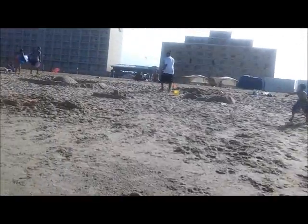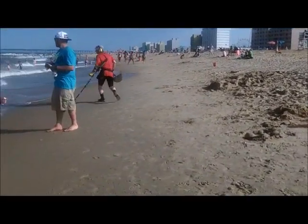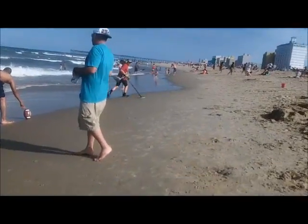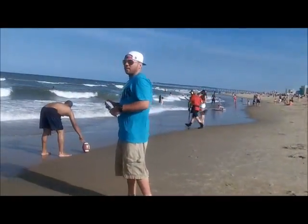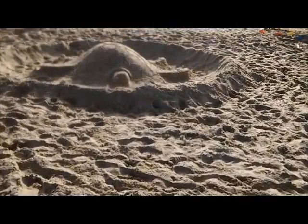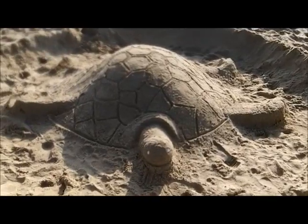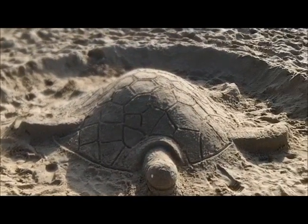Fast man is in the lane. Moving fast. Faster than a speeding bullet. Big turtle right here. Big turtle.